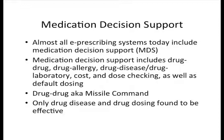This was identified as a category around 2004 in the early days of e-prescribing. The difference is medication decision support is appearing at the moment of ordering the medication, and it may use different mechanisms in the EHR: drug, drug allergy, drug disease, drug lab, cost, dose checking, as well as default dosing. Now, drug, for those of you old enough to remember, is like missile command. It's like you're getting so many things incoming, you're trying to figure out which ones to shoot, for those who played the video game. Drug disease and drug dosing, if you review the literature, are the only ones that have ever been shown to be effective.